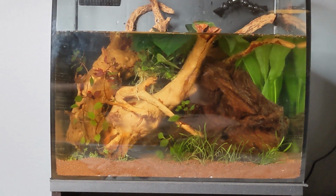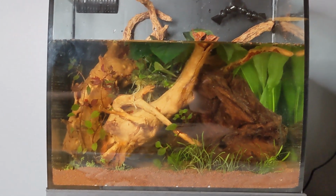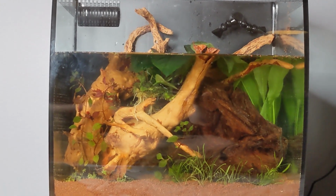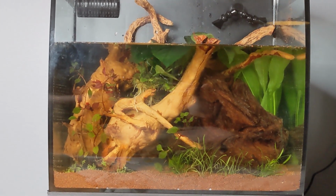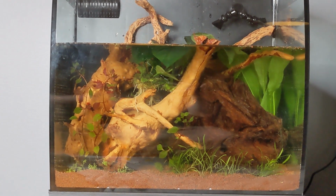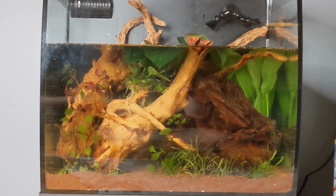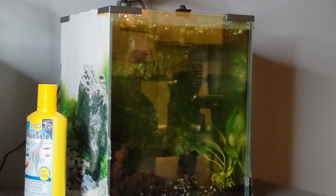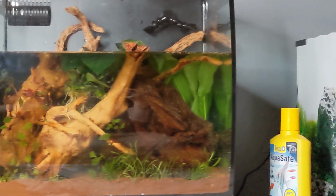I will be filling it up tomorrow and putting the thermometer in, putting the pump on, and seeing how we go, which is very exciting. Yeah. So there's the old aquarium. It's dark because it's nighttime. And here is the new one, and it looks so much better.